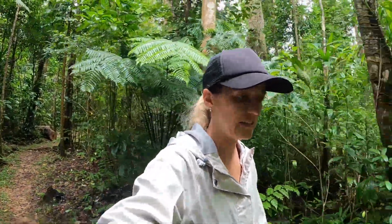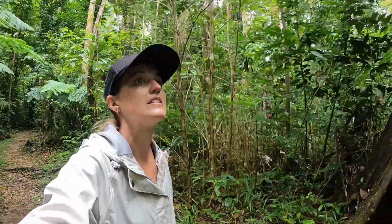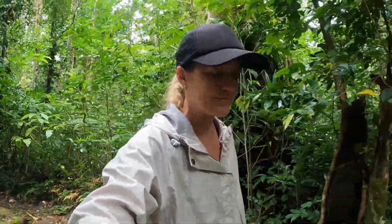I can't begin to describe how beautiful this trail is, and this landscape. These trees just grow forever. They're so tall and it's so green and lush down here on the forest floor.